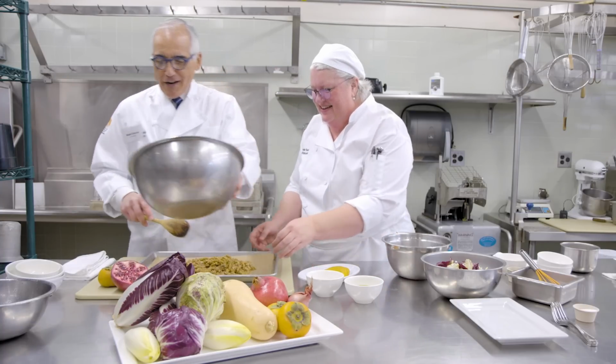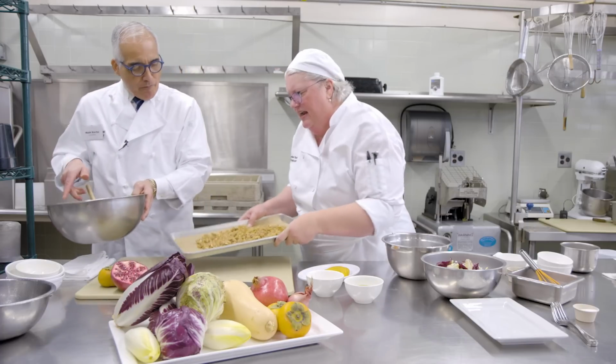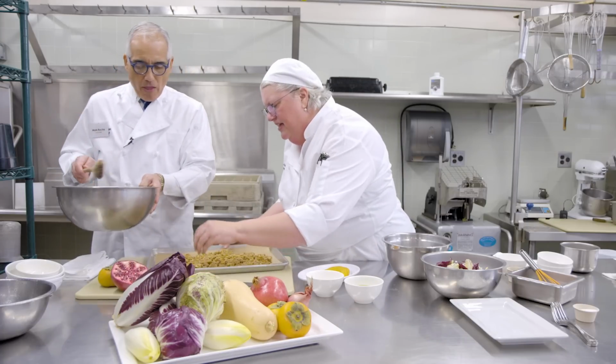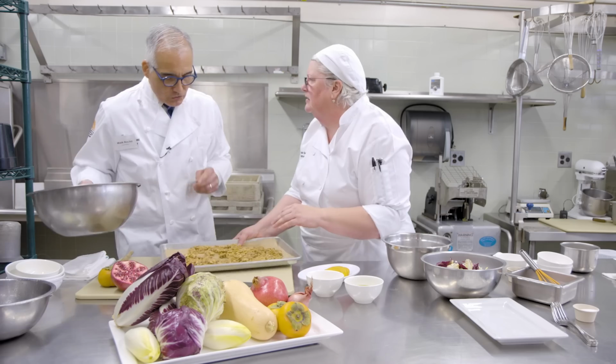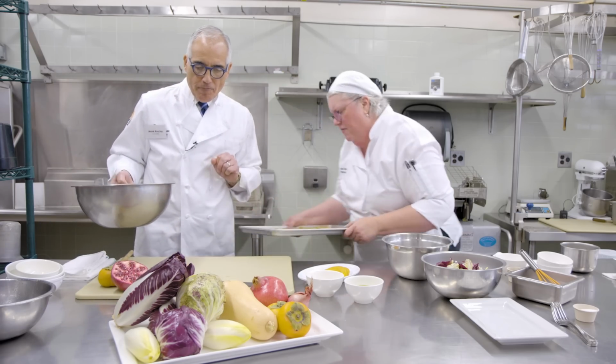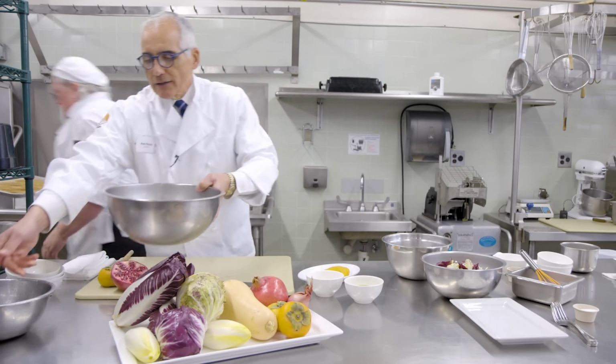Okay, we spread this out a little. Fantastic. Now these go into the oven as well, also at 375. These will only take about 10 minutes. 375, 10 minutes. Yep. Okay.